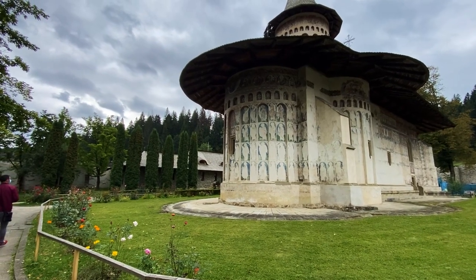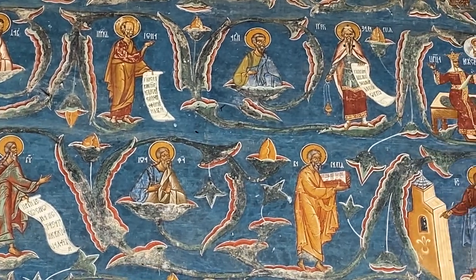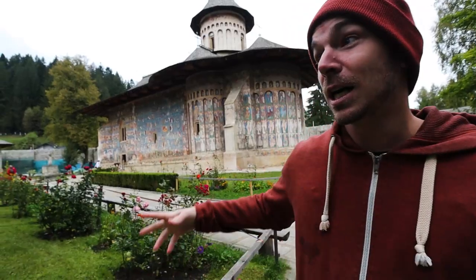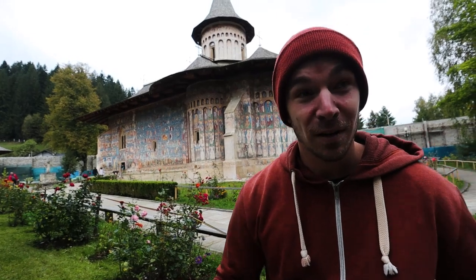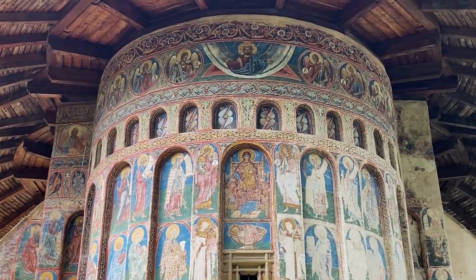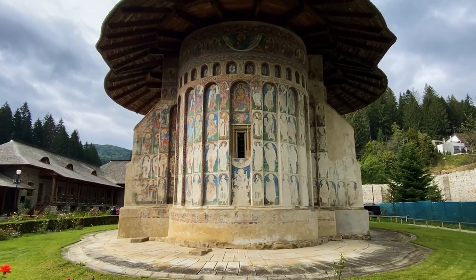Almost all of this artwork we're looking at, the blue is somehow still vibrant. It's almost like a miracle. It's known as Voronet's blue, after Voronet's monastery in Voronet's village here. Just incredible. Obviously, the lower section is a little bit more faded off than the higher section. I think this is because of this pretty unique roof structure. It's overhanging a good 4 or 5 meters, doing a great job of protecting all of the incredible artwork.